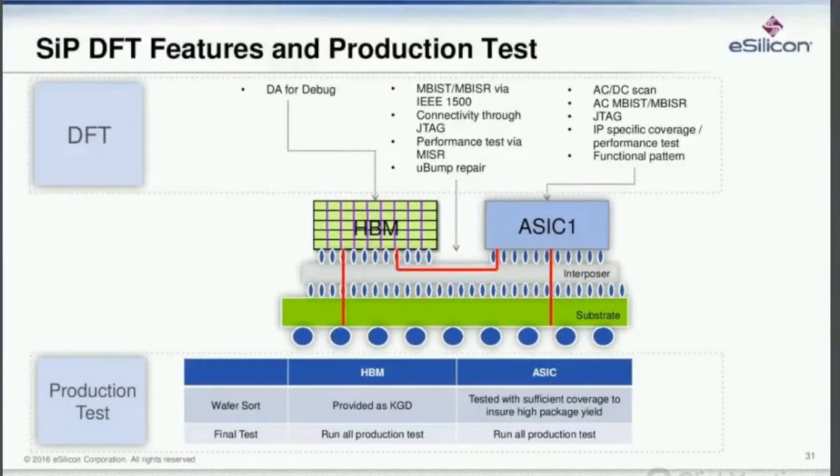Now, along with being able to build the interposer, we also have to worry about the testability of the overall system. This slide is trying to capture both how we test the different components and when we test them in production. Maybe moving from the top right to the left, we have the ASIC sitting here. Most of the ASIC is tested just like we would any other ASIC. It's AC and DC scan, it's memory BIST, memory repair, JTAG, and then any IP-specific test vectors that are required.